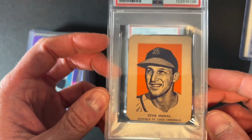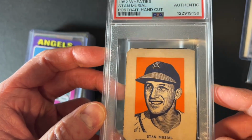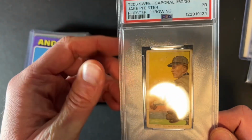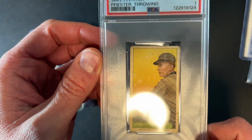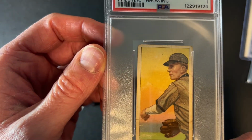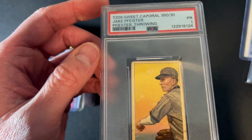52 Wheaties Stan Musial, just authentic because of how it's cut. I had this one graded myself. And this interesting card, a T206 Jake Stahl throwing. It's poor grade 1, but I got this as part of a small collection on eBay, probably for about $5 or $10, and paid to have it graded. Sold it for about 90. It's kind of cool.